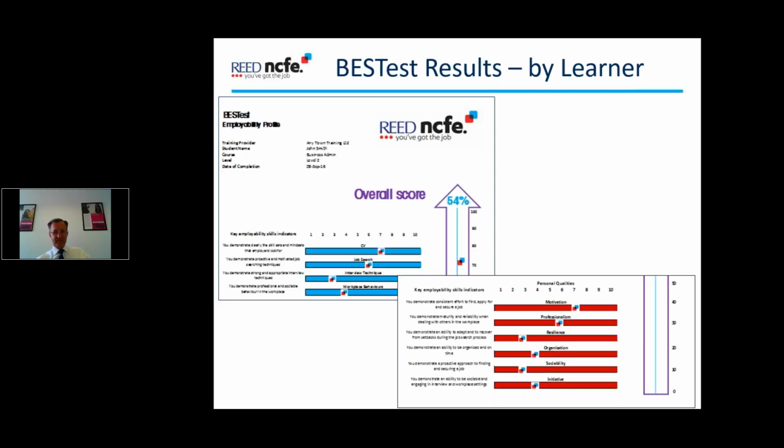So motivation, professionalism, resilience, organisation, sociability, and initiative. And you'll see that John, typical of most learners, has a range of scores across those 10 different metrics. If we just look, for example, at the blue slider bars, you'll see that John's weaknesses are in interview technique and workplace behaviours.